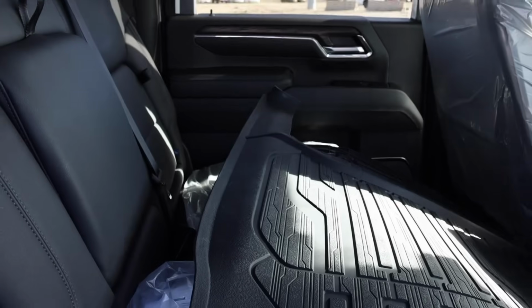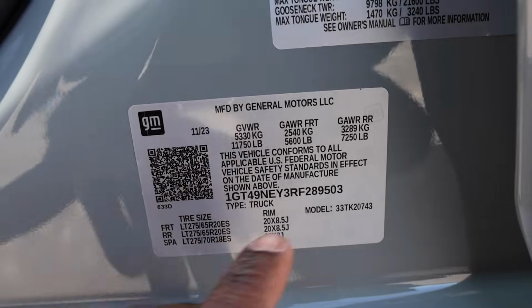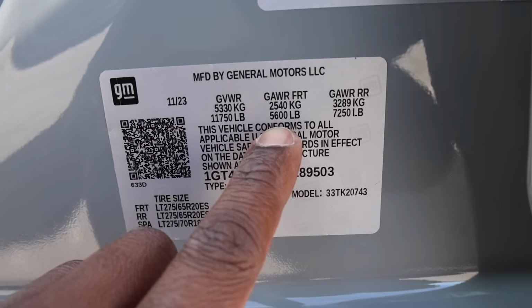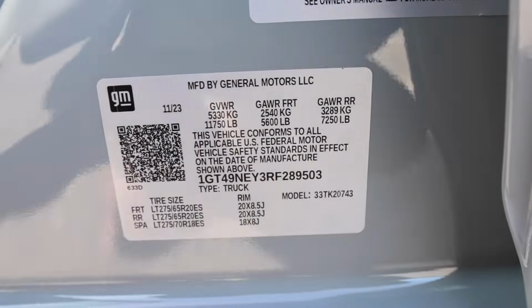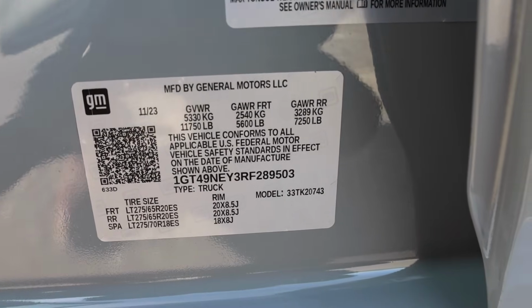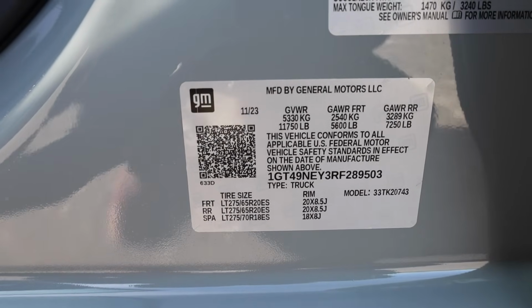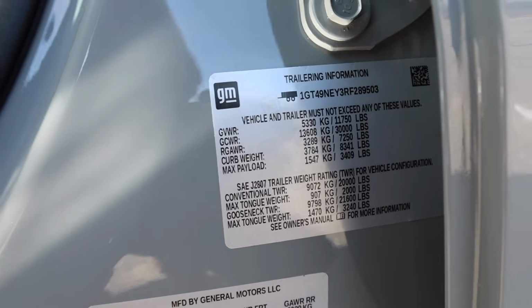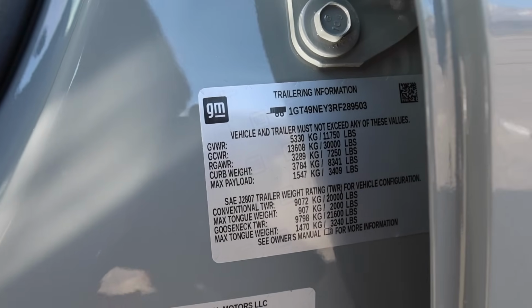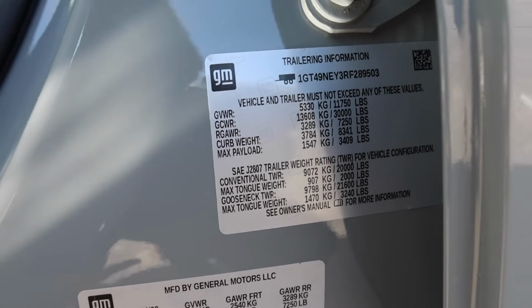Let's go ahead and check out the payload for this max trailering CR HD. Now the numbers are going to be different on the door, and I'll show that to you here in a second. The gross axle weight rating up front does not change. The gross axle weight rating in the rear goes from 6,600 pounds to 7,250, which is the same as the 3,500. They also increased the gross vehicle weight rating from 11,350 to 11,750. That's 400 pounds, and this truck has a payload of 3,409 pounds, so it has the same conventional and gooseneck towing capacity as a 1 ton.